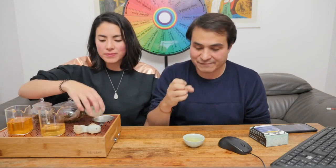But one of the problems with artificial flavors is that when you hit it with hot water, the smell disappears quite quickly and it's left with not such a strong flavor as the smell. But with this tea, it has got this really distinct, rich kind of intrinsic creaminess to it. Yeah, and it has a little bit of a floral note.